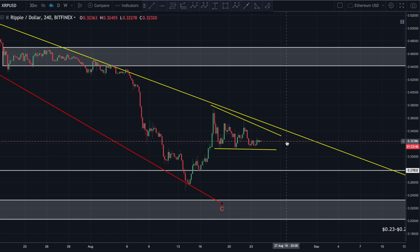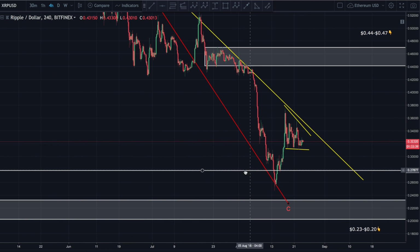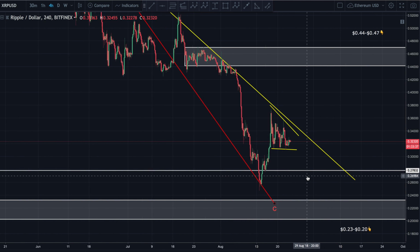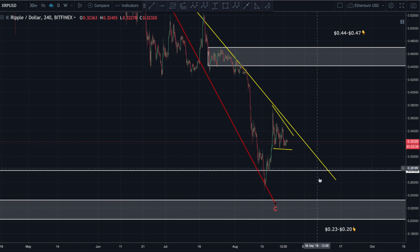To the downside, guys, there is not a lot of support until we get down to about 27 cents, somewhere thereabouts. That is a relatively decent support area. However, the support that's much stronger, where there's much stronger demand, is between 23 cents and 20 cents.